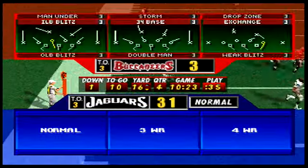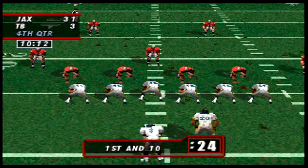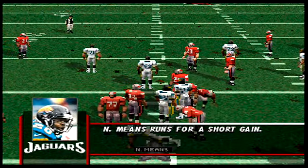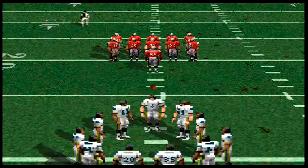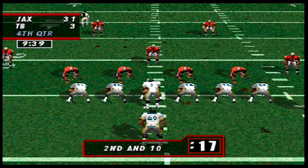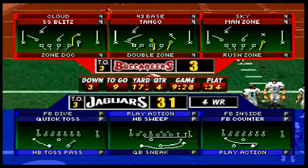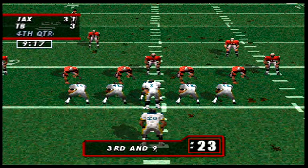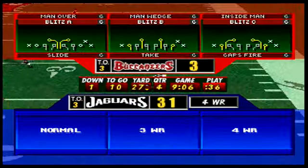Smith makes the catch for a gain of 13. Ahanotu with the tackle. So it's now 2nd and 10 at the 16. Nickerson with the tackle. McCardle with a 10-yard gain on the pass.